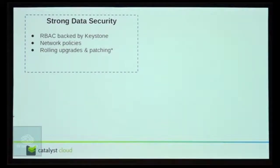And finally, a feature that is really important if we are managing hundreds of Kubernetes clusters on behalf of customers is rolling upgrades and patching, right? We need to make sure that we can keep on patching that Kubernetes infrastructure and that we can do major upgrades as well. So this is a feature that is still being actively developed upstream. Spyros from CERN is working on that, and I think the patch is currently in good shape. Probably could be merged in this release.